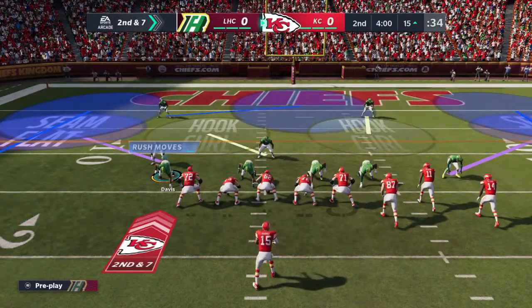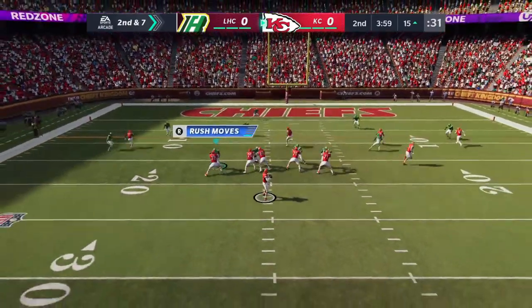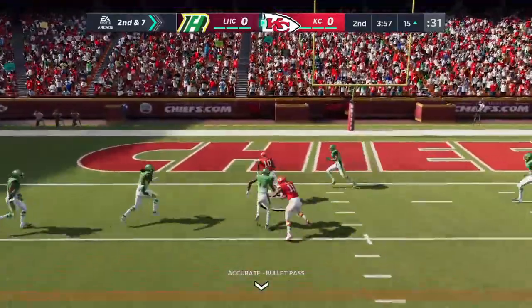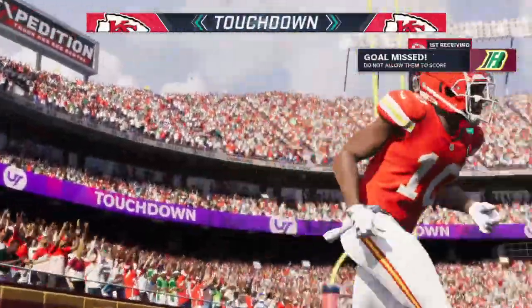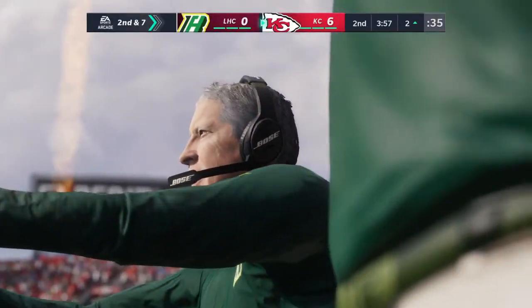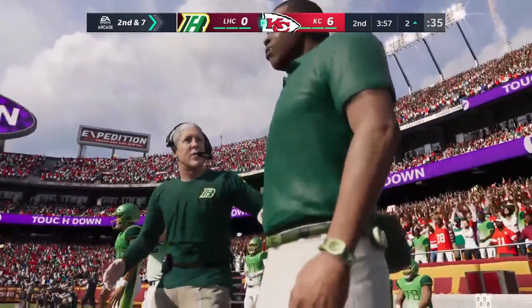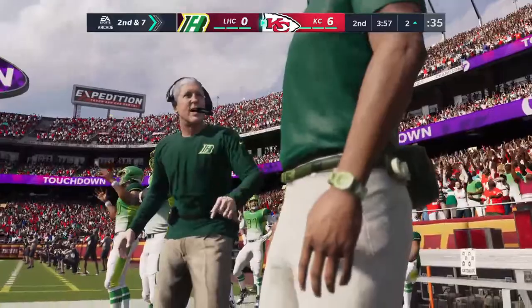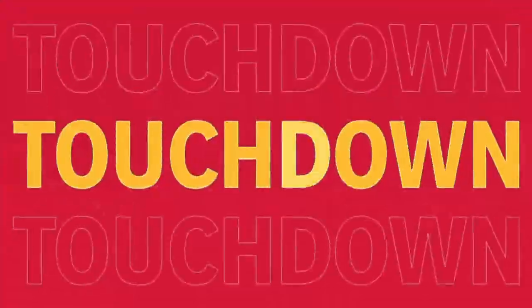To throw again on second down. Mahomes. And he will take it on in for a Chiefs touchdown. Mahomes finding Tyreek Hill as his guys are first onto the scoreboard here this afternoon. Well, we had the scoreless first quarter of play. We sure didn't have to wait long into the second quarter to get some action on the scoreboard.